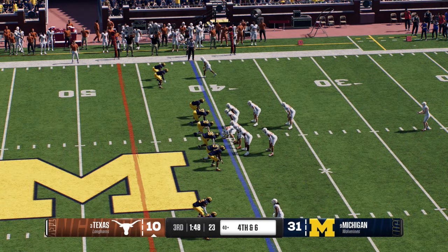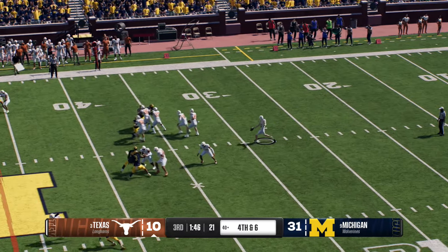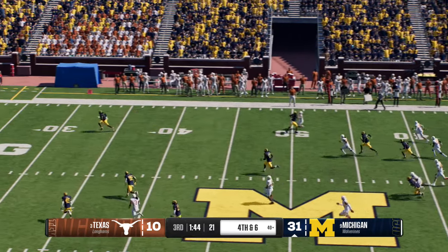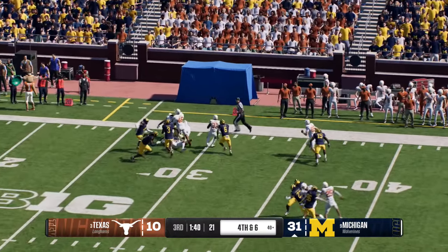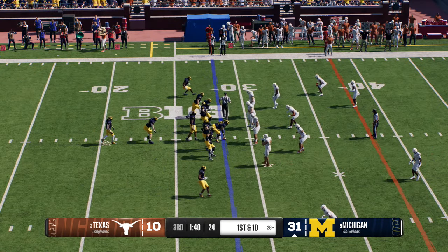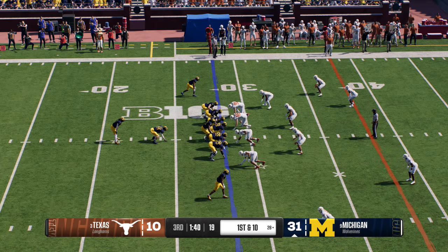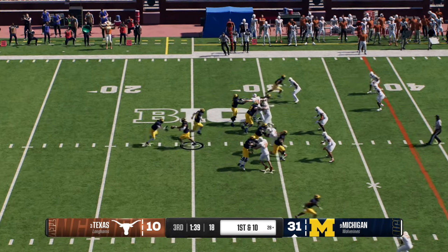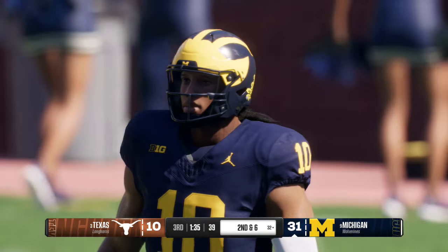Longhorns will send their punt team onto the field, forced to kick it away for the sixth time. And the returner is brought down by the coverage team. And the Wolverines offense is back on the field. This group has been rolling up double digits at halftime, and they've just built on that lead here in the second half. Oh, what a move. The gain is four, so it's second and six.